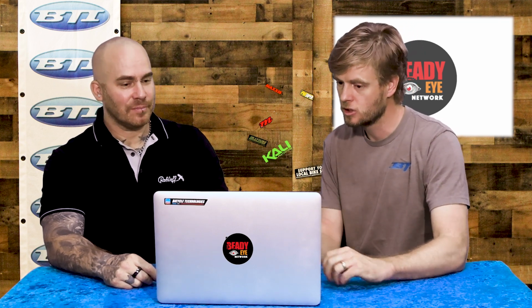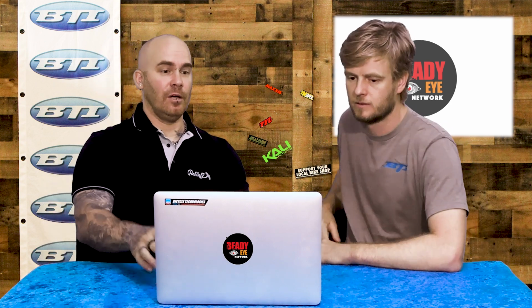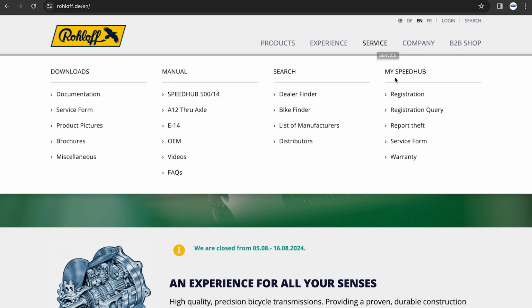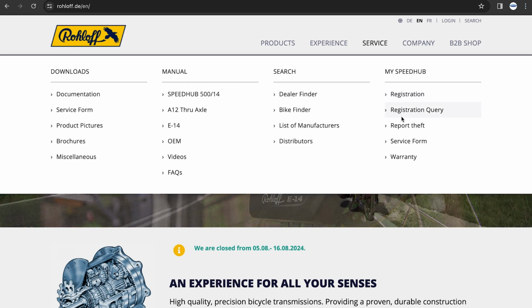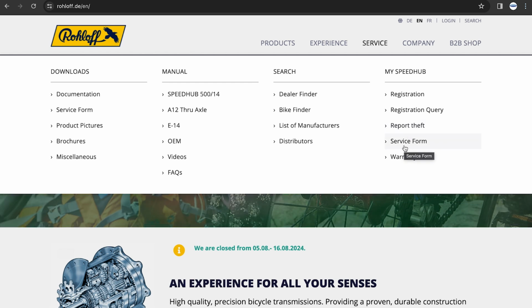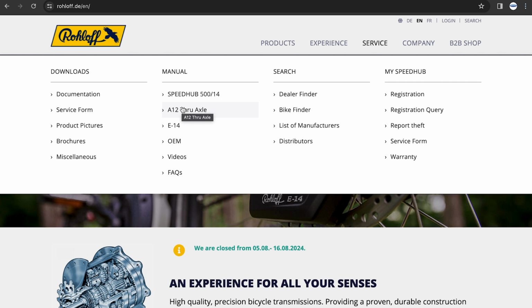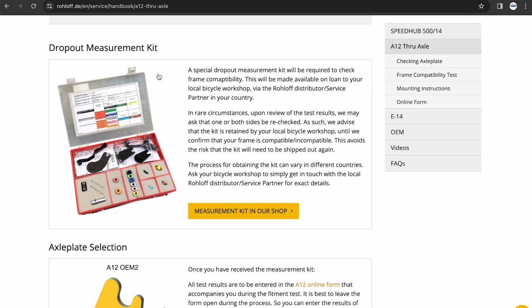So show us the form here where we enter in details and give a quick rundown on that setup. Yes, so what we've got here is the Rohloff website. Menu across the top here, we want to click over to service. We have My Speedhub, where we have that registration I was speaking about earlier. Moving on to the potential of things being stolen, we have the ability to report a theft. By clicking on those options, it'll open up the correct portal for submitting a form, as is the service form there. But if we move over to the other side to manual, here we have the A12 thru axle. That's what went through earlier. Clicking on thru axle over here, we have the dropout measurement kit, which you've already sourced from BTI.